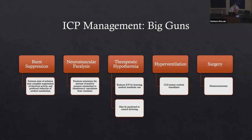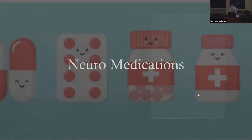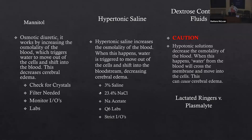A lot of times you'll see these patients on a higher respiratory rate on the ventilator, because you want to blow off that CO2, because CO2 is a vasodilator. And then surgery, what we talked about. So we're going to talk about the osmotic diuretic.